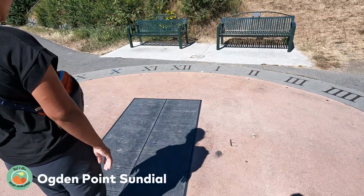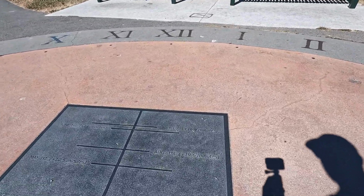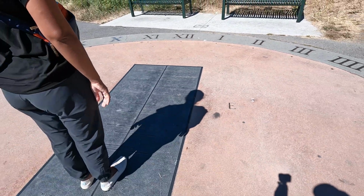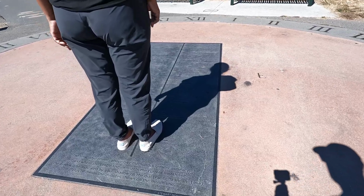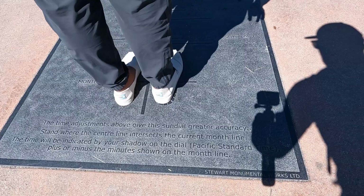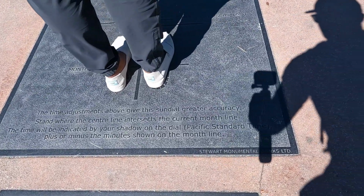Okay, so we're at the sundial here. It's pointing to about 2 o'clock, and for August, plus 19.6 minutes, and it is now 25 past 2. And it says down here that the time will be indicated by a shadow, plus or minus the minute shown on the month line.